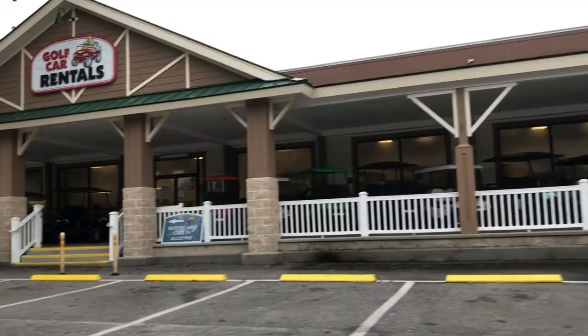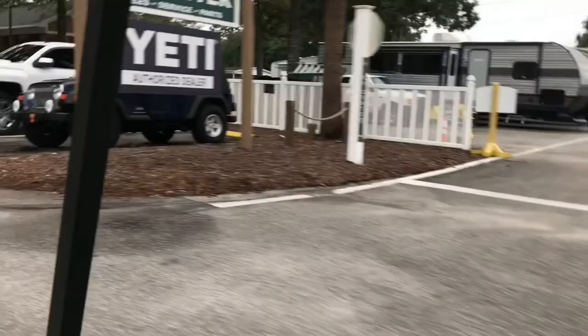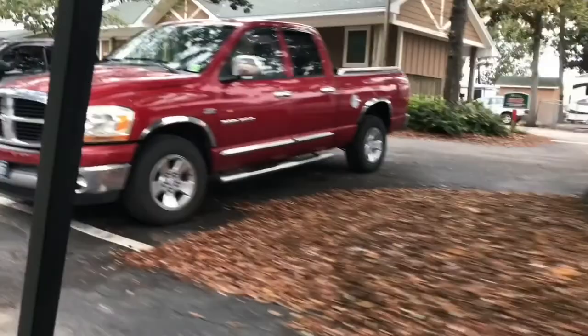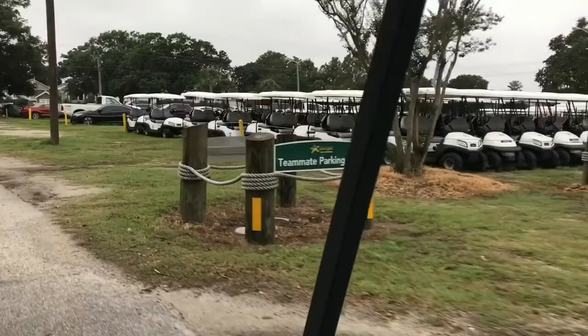And I'd better get over on the road or I'm going to get killed. This is your RV center. They sell the RVs there. This is the main security office. If you need anything, there's just a lot of different places out here. This is like an overflow for the golf carts.